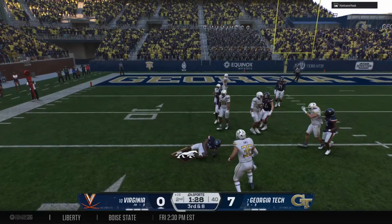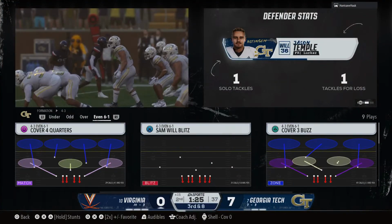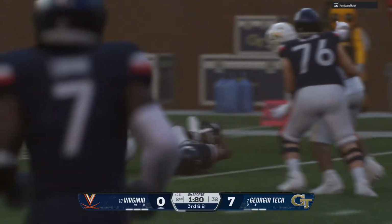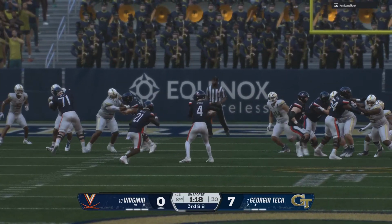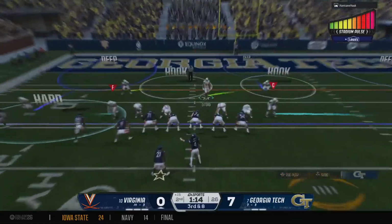Caught behind the line. It's Thomas. And he's brought down, but they went backwards after the completion. Good work by the defense. Well, sometimes these wide receiver screens, the quarterback simply needs to play the numbers game to the outside, and he can avoid these negative plays in the future. Pretty much that simple.